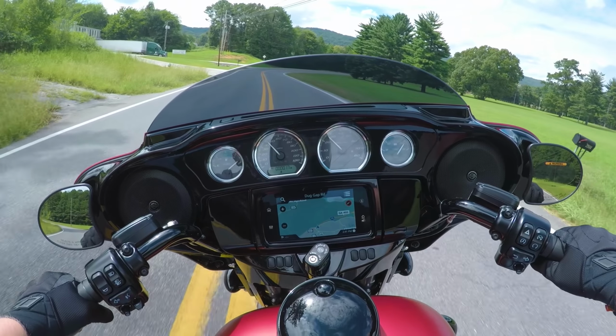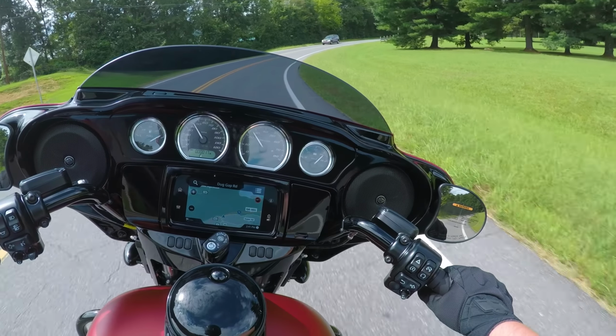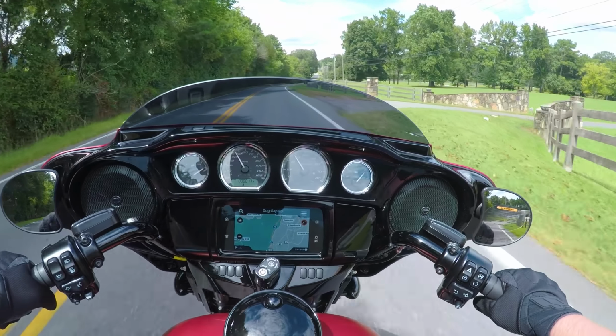But the suspension on this is good. I'm just comparing it to the 2019 Road Glide Special, and that thing, I felt nothing. The suspension was great. It was like cruising in a Cadillac.